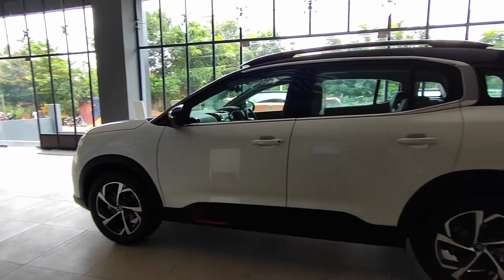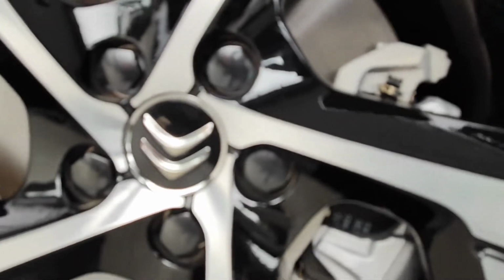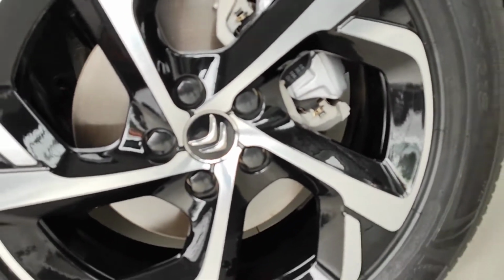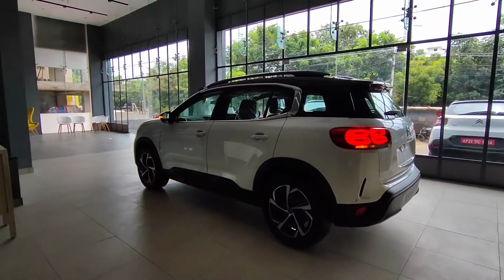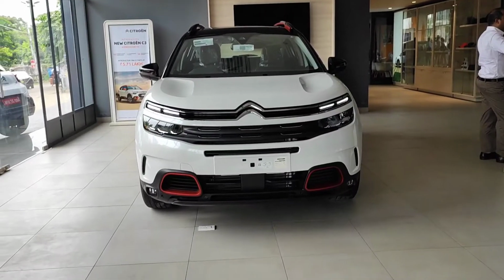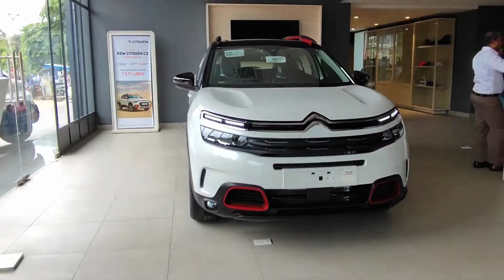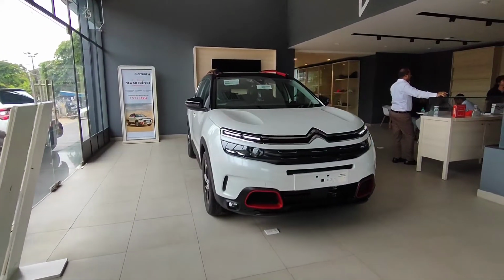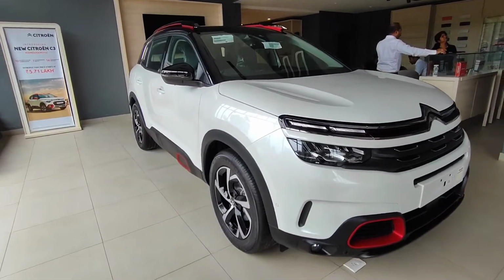You get to choose the dual tone options in both the variants and there are 4 colors available which are white, grey, teal and black. The base Feel variant starts at Rs 32.24 lakhs and goes all the way up to Rs 33.78 lakhs for the top Shine dual tone variant, and all the mentioned prices are ex-showroom only. The C5 Aircross is only available with an automatic gearbox and a diesel engine.